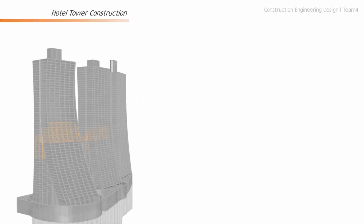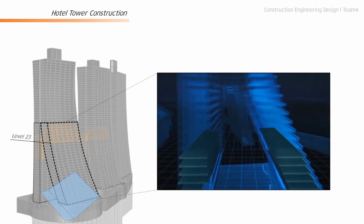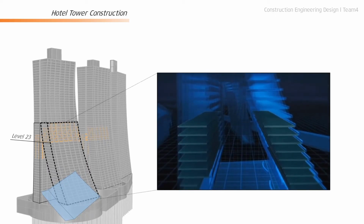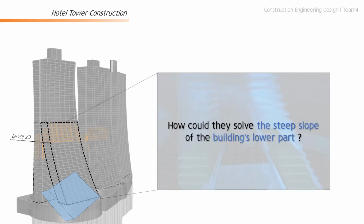The biggest challenge with the hotel tower comes from the design. The sloping structure should stand on its own until it meets another vertical structure on the 23rd floor. However, according to simulations, the angle is so sharp that the east structure would collapse before even getting to the 8th floor. Then, how could the engineers solve the steep slope of the building's lower part?